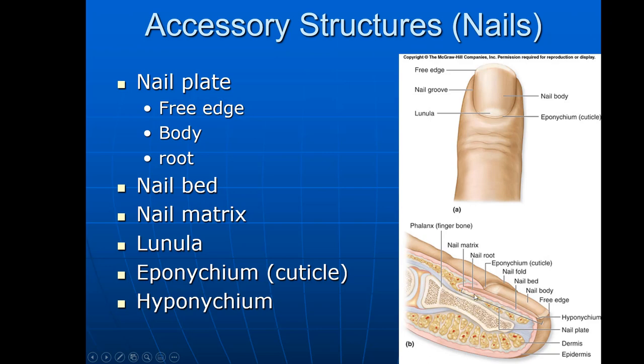So the nail, this is the nail plate again. The nail bed is what the nail lies on. The matrix is down here. That's where cells are dividing. Basically what's going on is cells divide here and they migrate out this way, so it makes the nail grow. And so the nail matrix is here near the nail root.